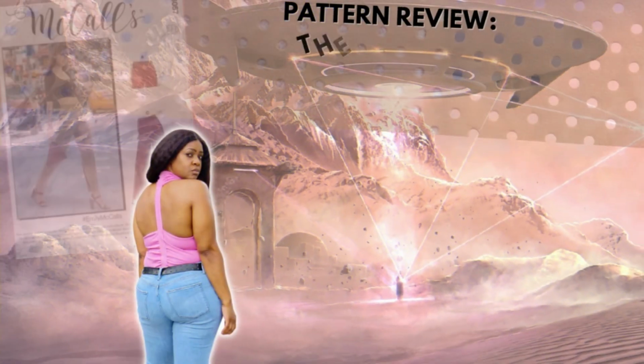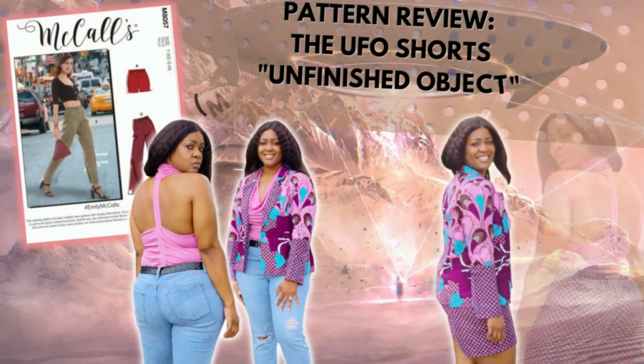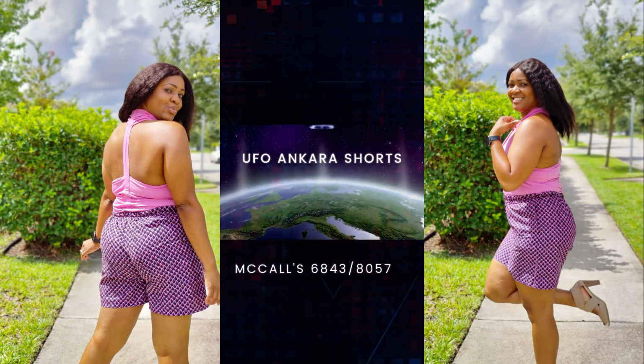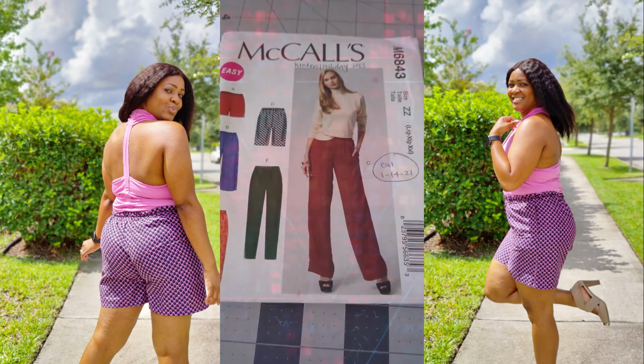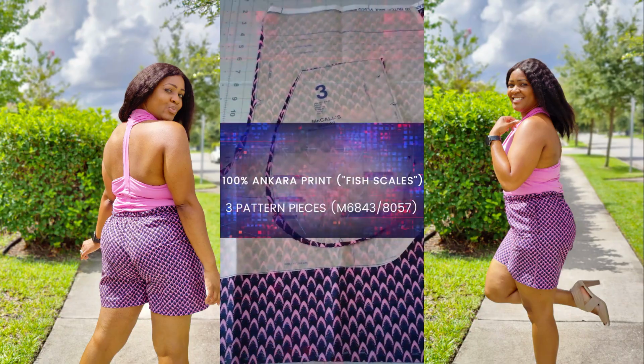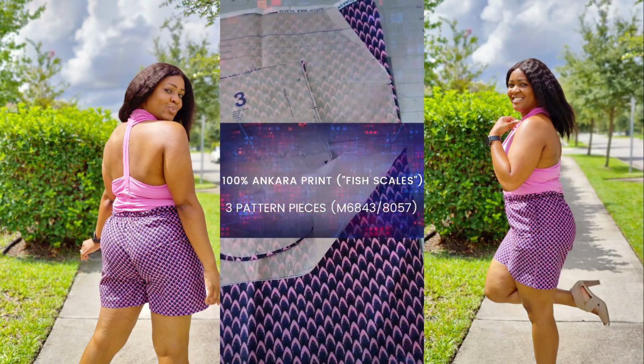Moving on from there, while I was doing some cleaning, every 3 months I just go through my stash and clean out some patterns and fabric and all that good stuff. And I decided that I was going to pull from my UFOs, and I made some Ankara shorts utilizing McCall 6843, which the pattern has been reissued as McCall 8057.